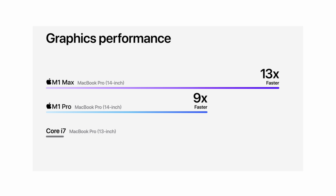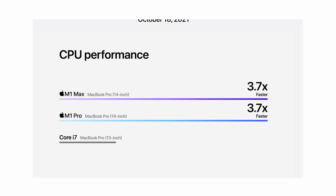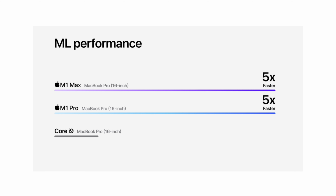The 14-inch with the M1 Max is 13% faster than the Core i7, which is the 13-inch predecessor. That is the Intel one. And even if you go with the M1 Pro, it's 9% faster. CPU performance is 3 times faster. Even if you compare the graphics performance to the Radeon Pro 5600M, which is the model I have, the top of the line graphics, it is 4 times faster. And even if you go with the M1 Pro, it's 2.5 times faster. But I'm going with the Max. It's all or nothing, baby. It is really all or nothing.